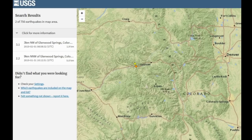So that is why I like to keep a close eye on this area. Now it says two earthquakes have struck this area in about the past day or two. Now it may not seem like much, but keep in mind it does seem like seismicity has been increasing for this area, albeit quite slowly. I'll show you that in just a second.